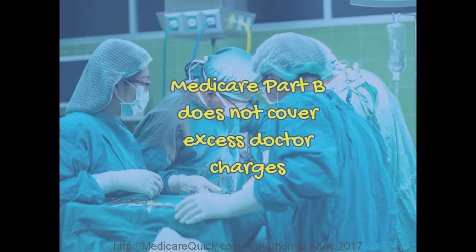What's an excess doctor charge? Well, about 90% of all doctors in the United States do accept Medicare, but they're not required to accept Medicare assignment. So, if a doctor does not accept Medicare assignment, then that doctor can charge up to 15% more than the approved amount, and you would be responsible for that. This is usually not a problem for a $300 medical bill, but it can be a problem if you have a $300,000 surgery. This is another potentially large liability that you have with Original Medicare by itself.